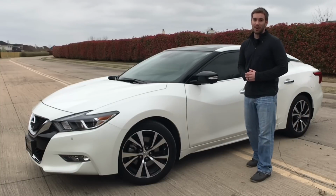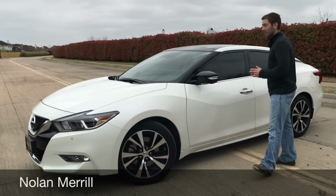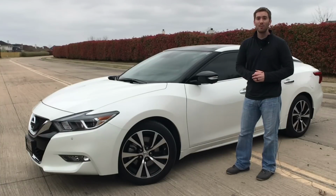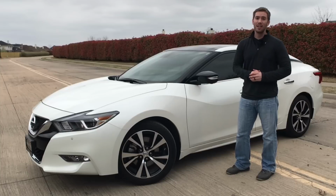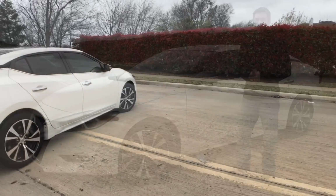The Nissan Maxima is a very interesting car. It blends sportiness, luxury, it's a family sedan, but it has a lot to offer, and this 2018 Nissan Maxima Platinum is top of the line. We're going to check it out and go for a drive.